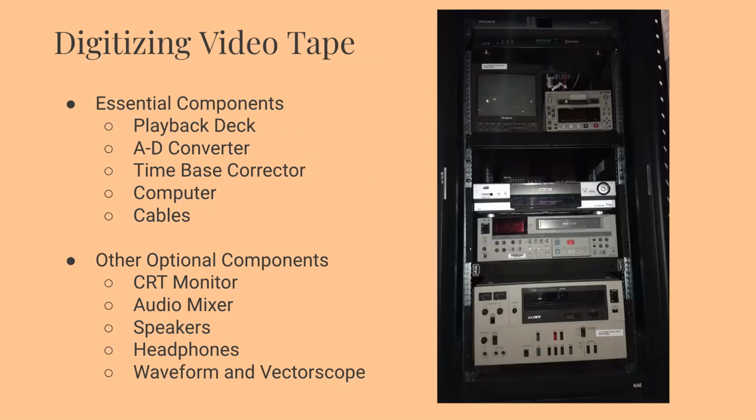The essential components for videotape digitization, like VHS digitization, include a playback deck for whatever you're digitizing. So if it's VHS, you need a VHS deck. If it's U-matic digitization, you need a U-matic deck. Then you need an analog to digital converter, a time base corrector, a computer, and then the cables that you need to connect them. You can also add some other components depending on your budget, space, and expertise, and to what level you want to create digital preservation files. But you should be able to digitize tapes with just the essential components. Let's talk a bit more in detail about these different components.